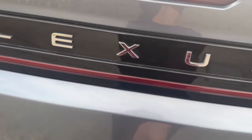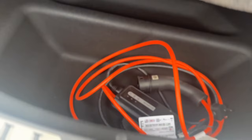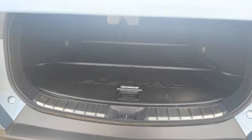So it's really big, much bigger than I thought it was going to be. And then the chargers just put underneath here. There we go. It's quite big, like that's really deep. You can get loads in here. Anyway, it's really nice to drive. So lovely.